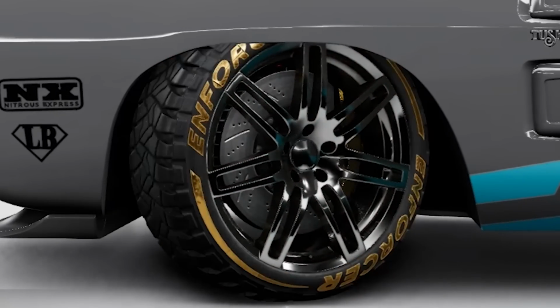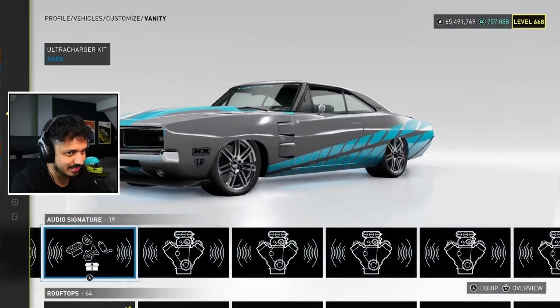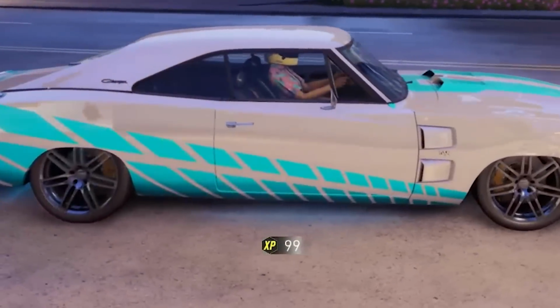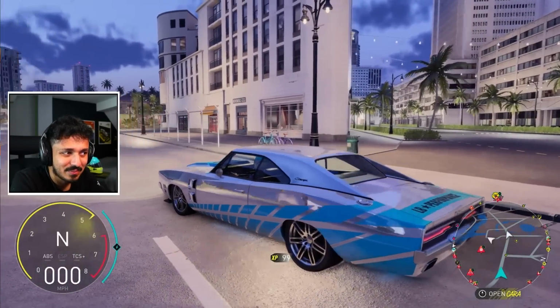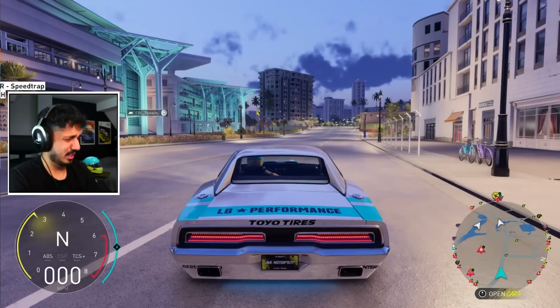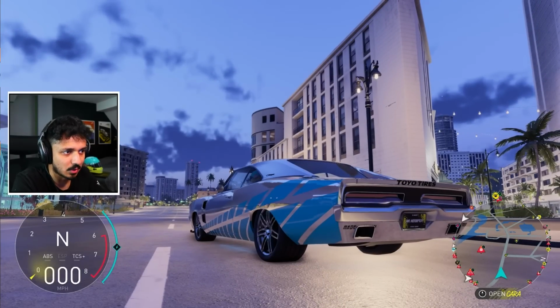What do we actually go with, tire-wise? For this one, we're going to put on the Ultra Charger kit. This is what it sounds like. Oh, it's chrome. Oh no. This is what it sounds like stock. Still very good. A lot of pops. And this is what it sounds like with the Ultra Charger.